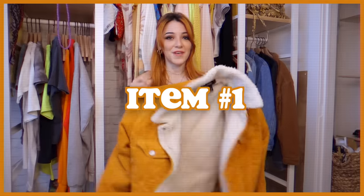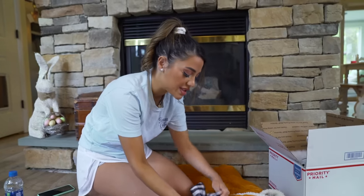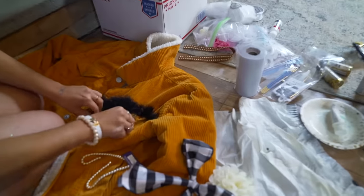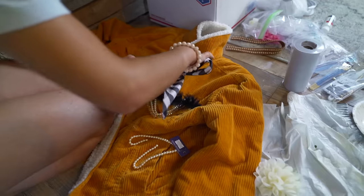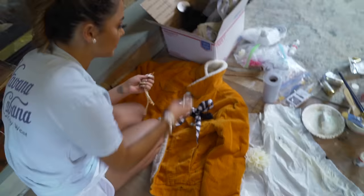This jacket reminds me of fall. So I wanna make myself like a gabardine jacket for next year. And I'm gonna do that by putting this fur over the pocket, using these beads to dangle like a tassel, and then put this cute little cottage bow over top. It's gonna be so cute.